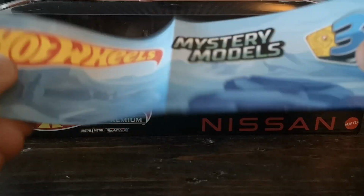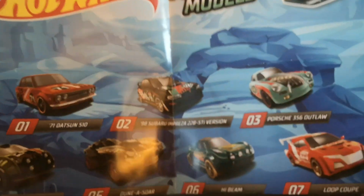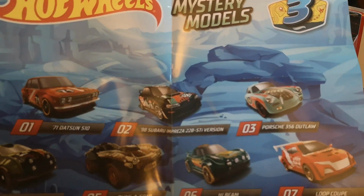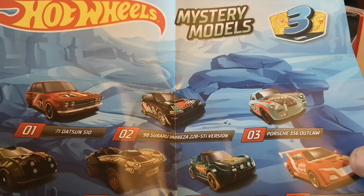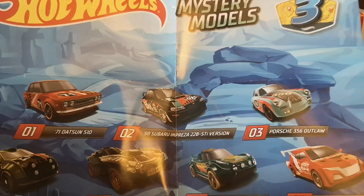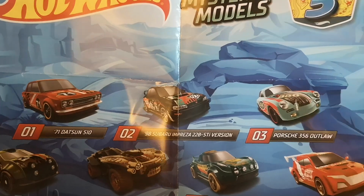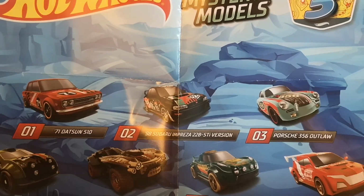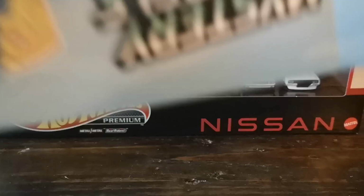So we've got, as usual in these mystery models, the poster. So here are your 3 culprits on the top here. The only ones I picked up, 1, 2, and 3. I mean, Subaru, definitely very happy about that one. The Outlaw, I'm starting to have a lot of variations, to be quite honest with you. And you know, 510 Coupe's always a good thing to have in the collection.